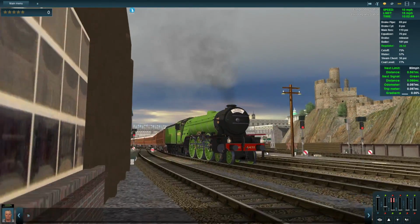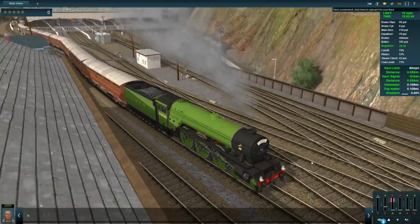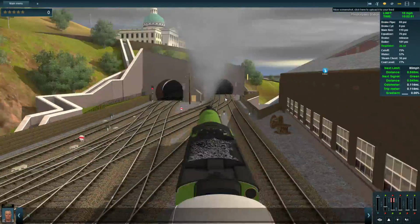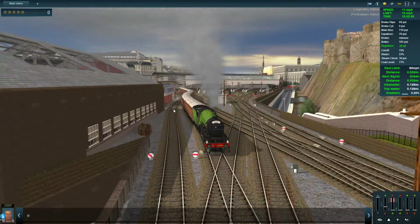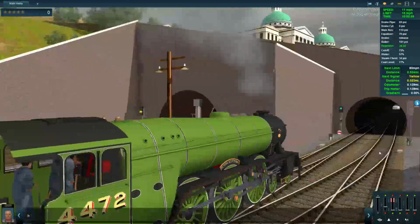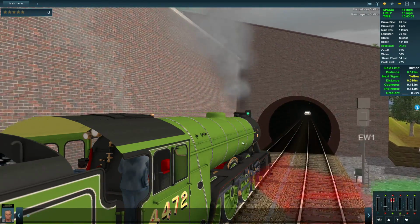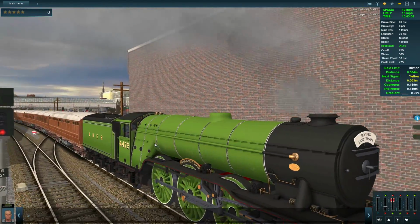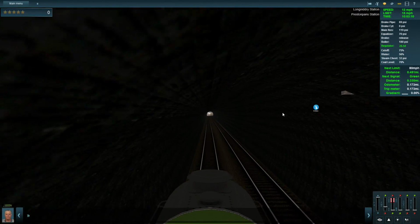Just look at this. I am going to say that this looks really, really well done. As we find ourselves leaving Edinburgh. Actually, it's not too bad on the frames at the moment.